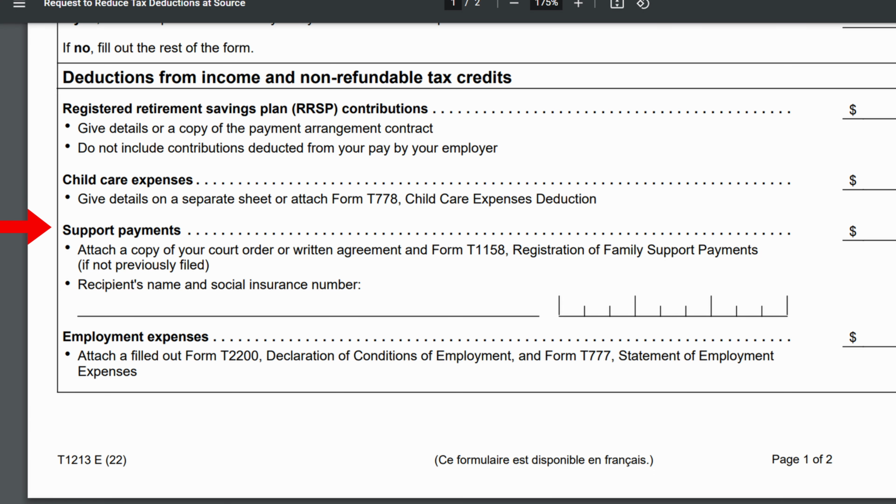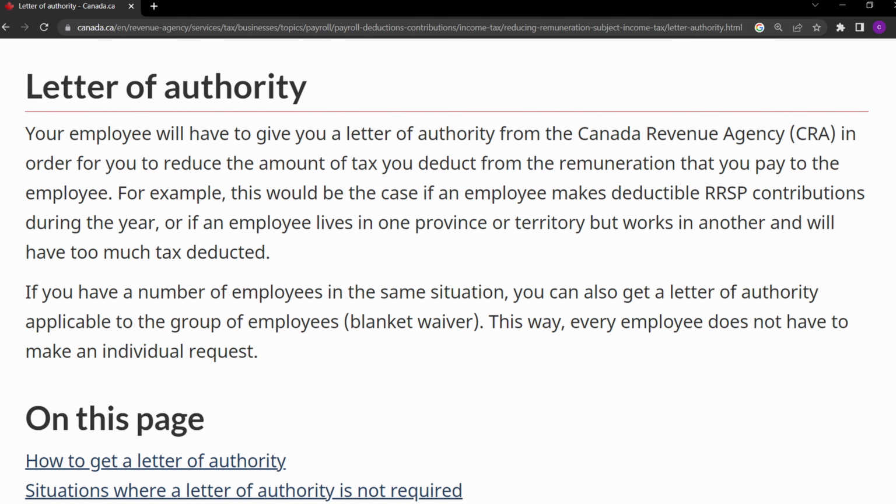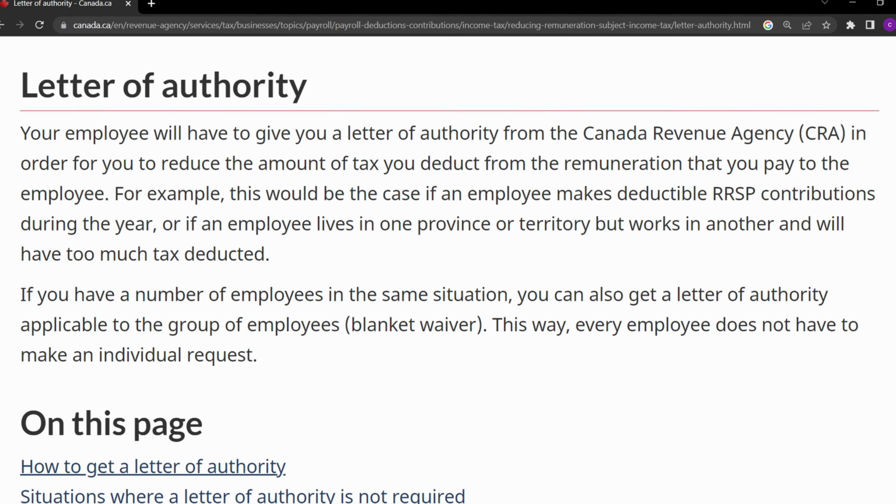And keep in mind that you'll need to update and resend a form every year you want this to be in effect. Once the CRA reviews your request, they'll determine the amount of tax you're expected to pay for the year. The CRA will issue a letter of authority to your employer stating how much withholding tax can be reduced from your paycheck. Let's look at a quick example using some made-up numbers.